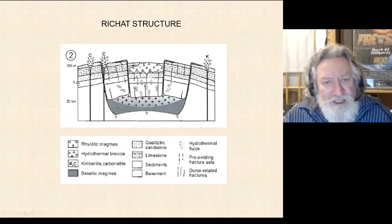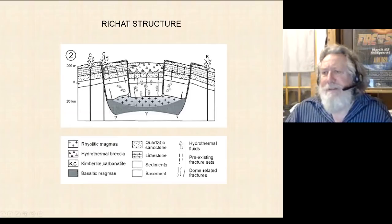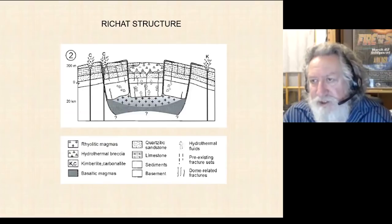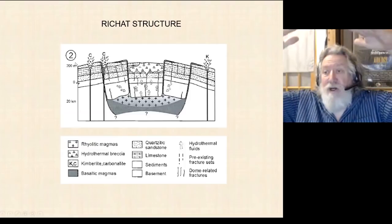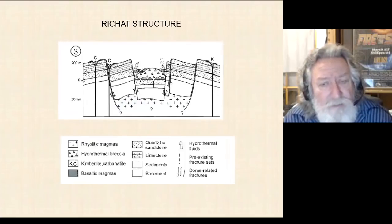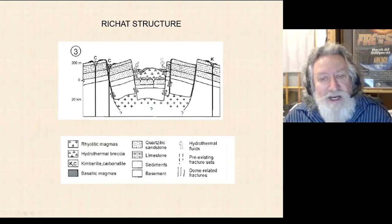So you've got quartzitic sandstones, and you've got these limestones. The limestones go back, I'm trying to remember, I think they're Ordovician. So they're old, 600 million years old. There was a lot of material over this that was removed to expose this thing. And here you can see further collapse of the structure and the beginning of the formation of the rings.